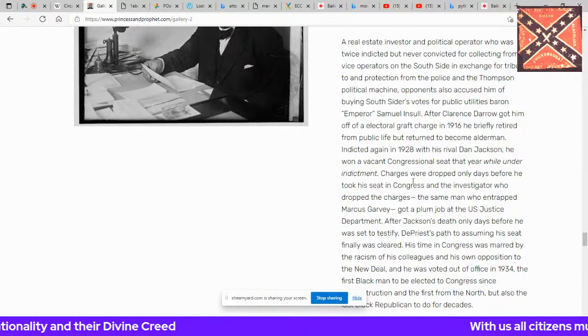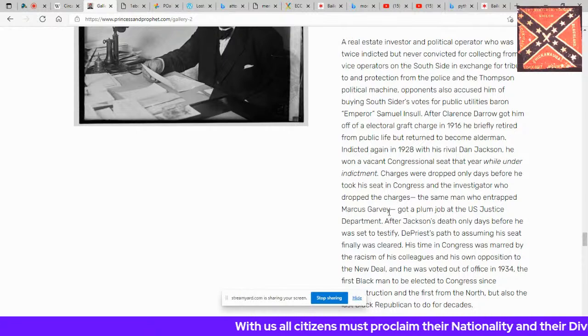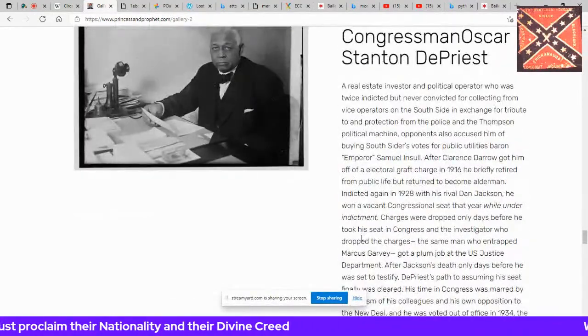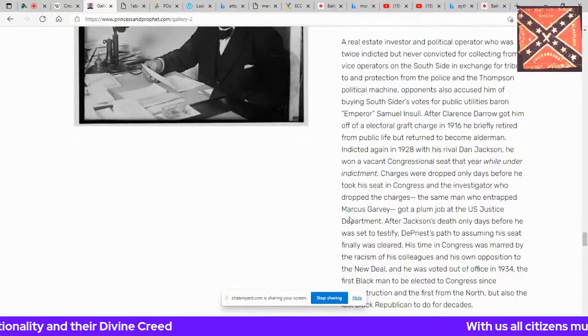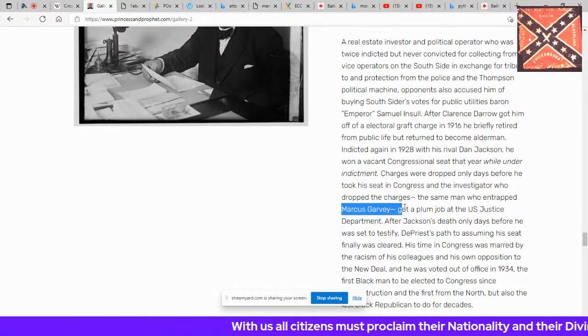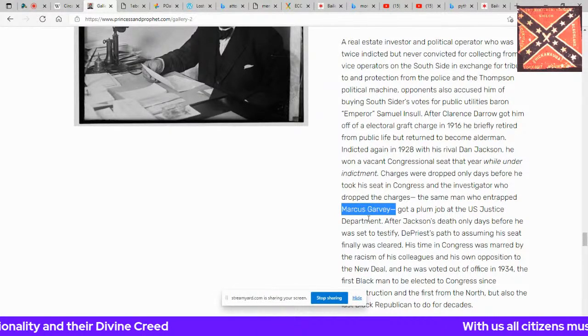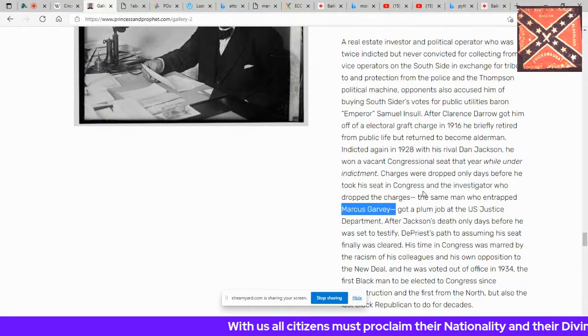Now in Congress, and the investigator who dropped the charges, the same man who entrapped Marcus Garvey and sent him and deported him from here. So what did Marcus Garvey tell his people, bro? That they still have not, bro. It couldn't be going back to Africa. He said Star Line, the nationality. That's what y'all need. You need to learn from the prophet, and this man right here is gonna teach you how to get one.